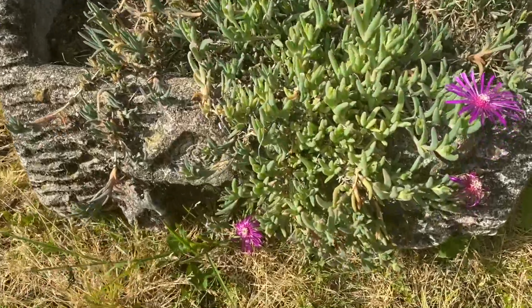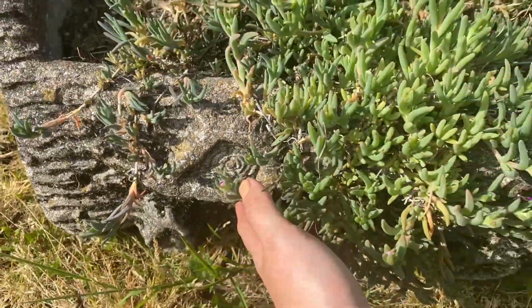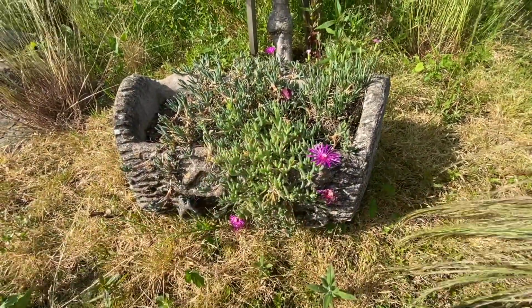Here's what I put this for now, though. Look how pretty these flowers are. And down there as well. It's really heavy. It's actually made of stone, so it took me and James to carry that.